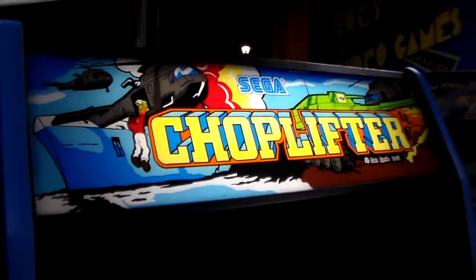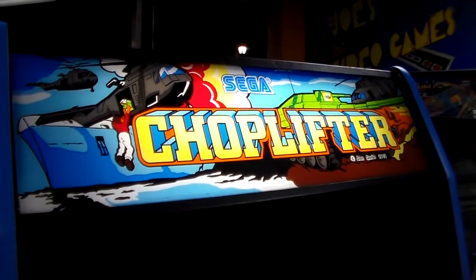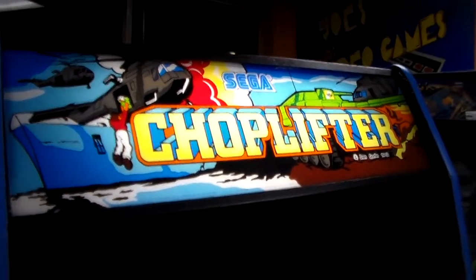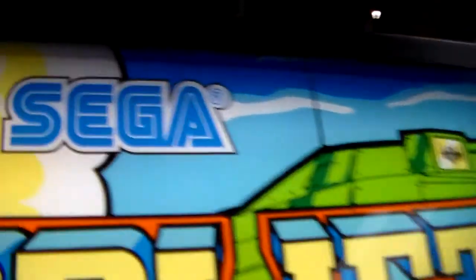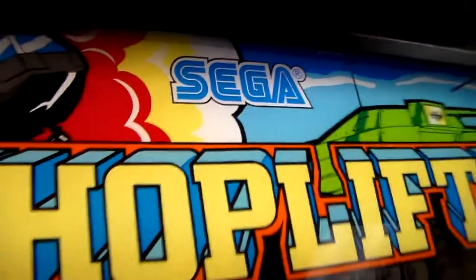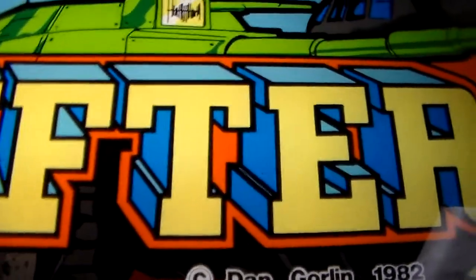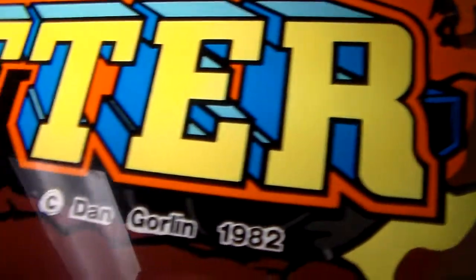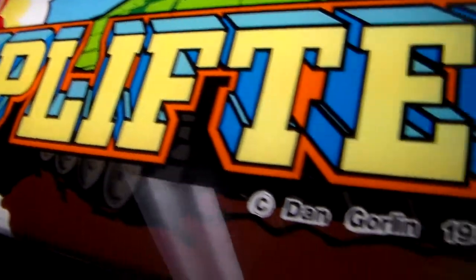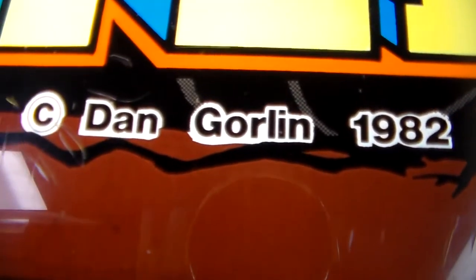So I'll get it all in. Look at that. That's about as awesome as it gets. So we'll go over it. Cool Sega logo, which was always a great logo, you know. Choplifter in the 3D letters. Look at that. Very bold. And then copyright Dan Gorlin, 1982.